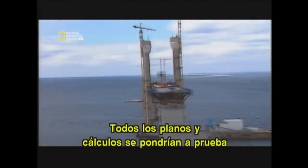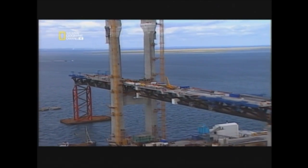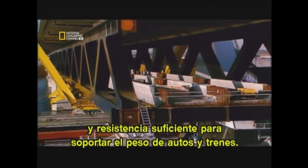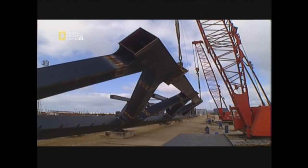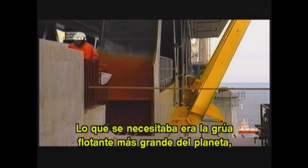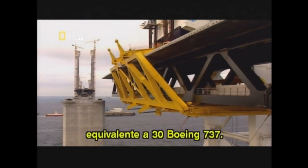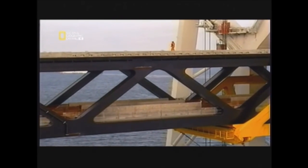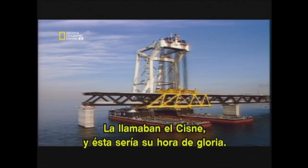All the planning and all the calculations would be put to the test as the main span was put into place. It had to be high enough for ships to pass under and strong enough to carry speeding trains and cars. No one had ever built a bridge like it. What was required was the largest floating crane on Earth, capable of lifting more than 7 million kilograms, the equivalent of 30 Boeing 737s. It was called the Swan, and this was her moment of glory.